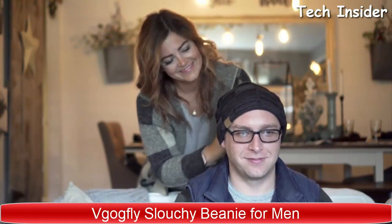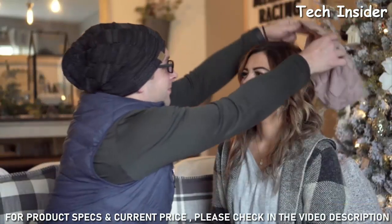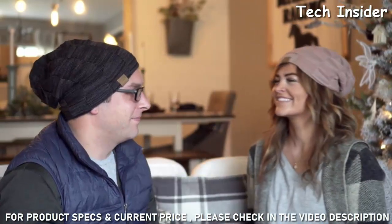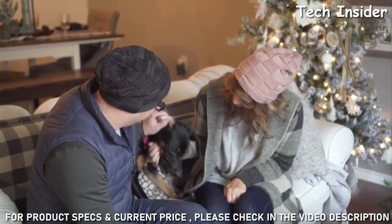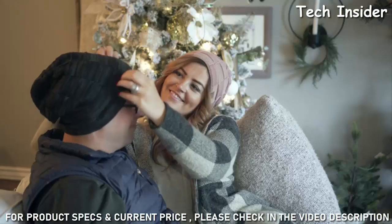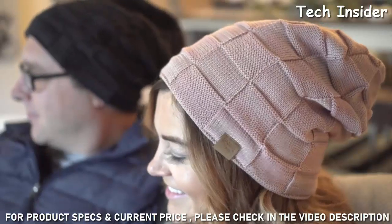Are you looking for a casual slouchy beanie that looks great on men and women alike? Look no further than the VGOG Fly Plush Lined Beanie. The VGOG Fly Beanie has a double windproof design and can stand temperatures as low as negative 30 degrees. With an ultra-soft, plush inner lining, this hat is incredibly cozy even in the harshest winter weather.